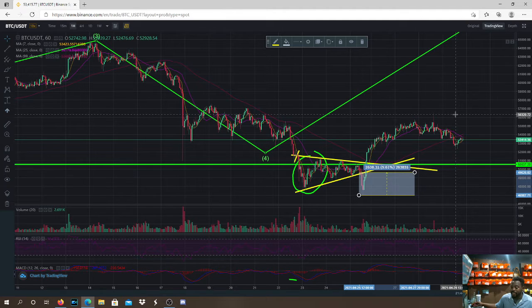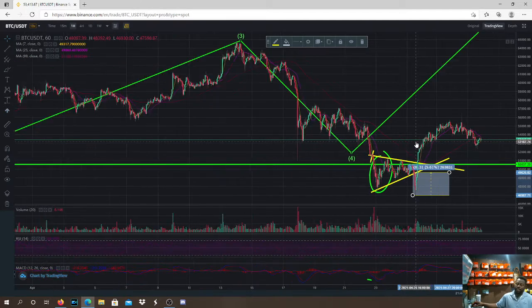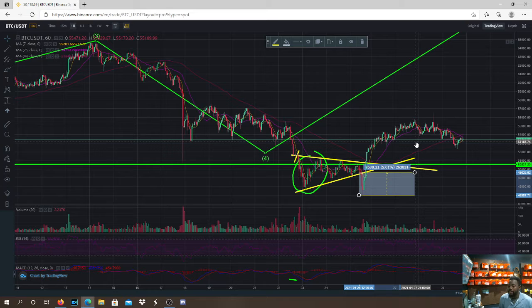We did hit 56,000. I definitely do see Bitcoin possibly pushing to 80K in about 2 months. I would say in 2 to 4 months we would definitely possibly see 80K in Bitcoin. But again, once Bitcoin really starts to catch that train and push back up, our altcoins will move.